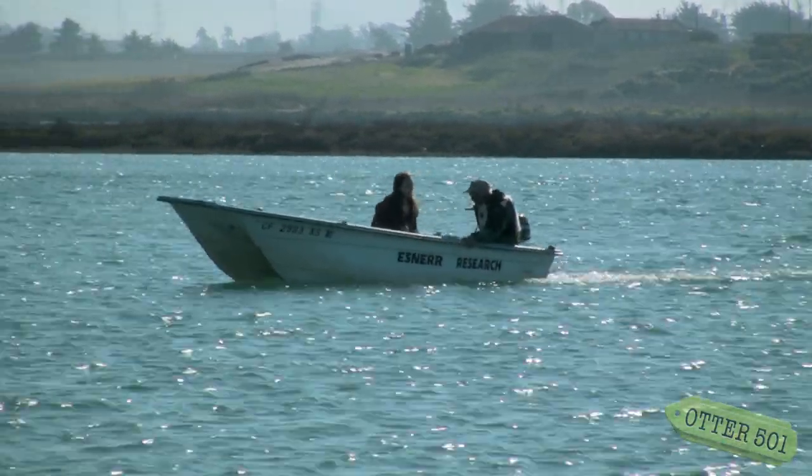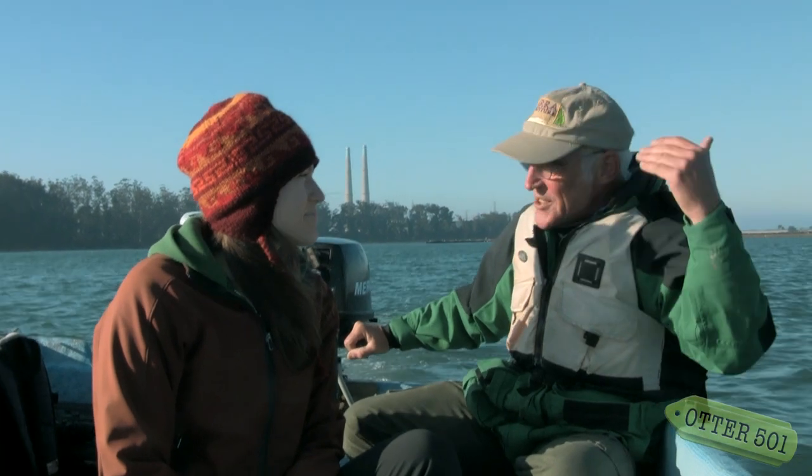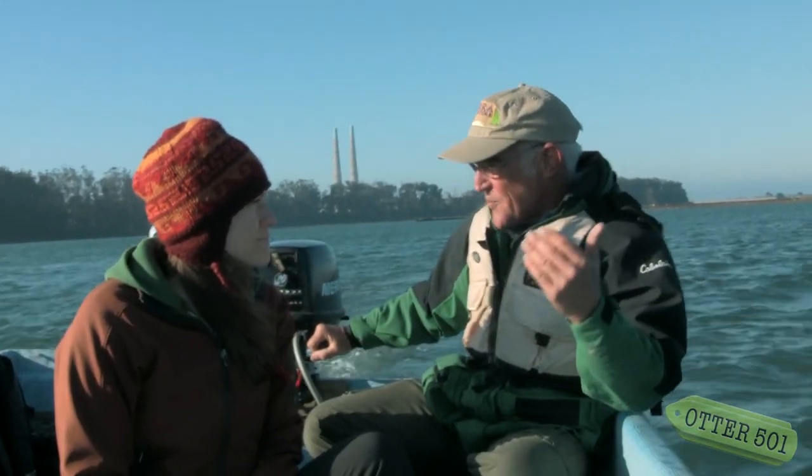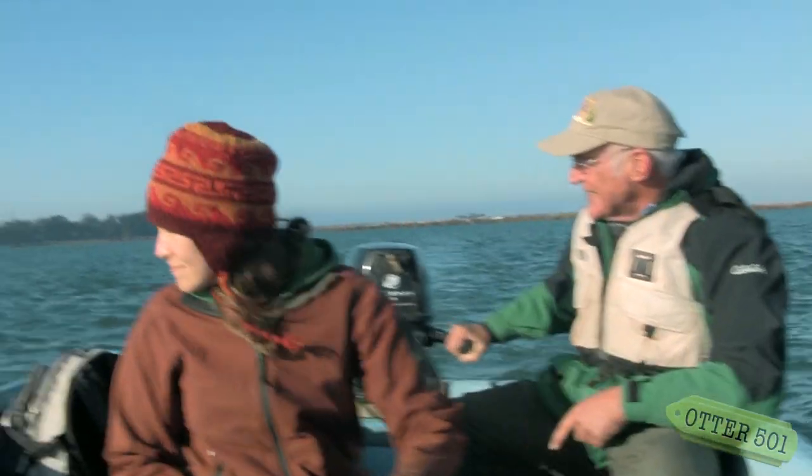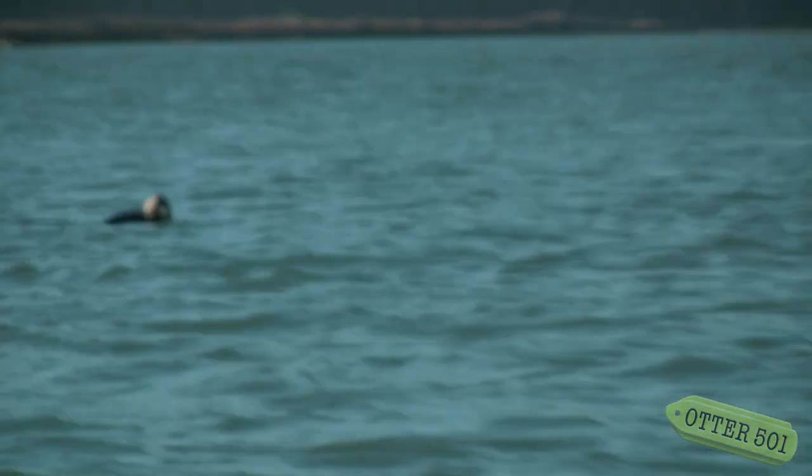Ron Eby is part of a team of scientists, conservationists, and volunteers who are committed to protecting this place. This is one of 27 National Estuarine Research Reserves, they're called. And it's really kind of a unique thing. An otter right there. Almost walked by him, it's so busy talking. So that's probably one of the females that are in this area.